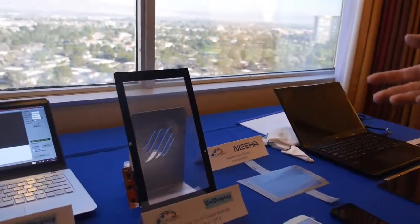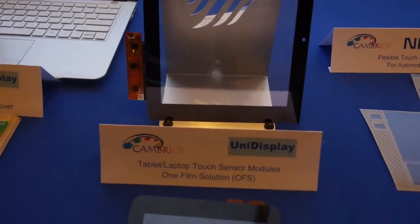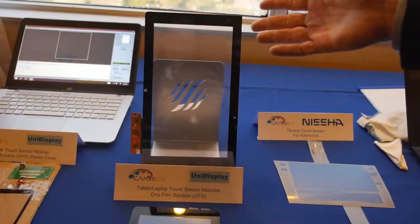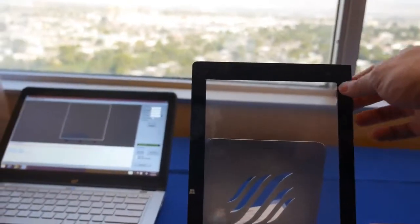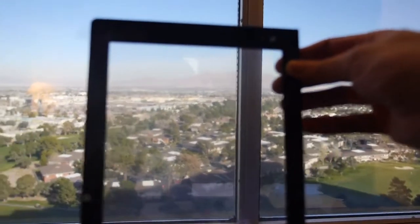And this is some other products from one of our other partners in Taiwan, UniDisplay. They're making everything from phone size all the way up to notebook tablets. Recently entered the market, and again, they really couldn't get to the price points they can unless they were using our material. So it's about price point, and is this something about transparency? Absolutely. So as you can see, really invisible, no way to see any of the patterning and so forth.